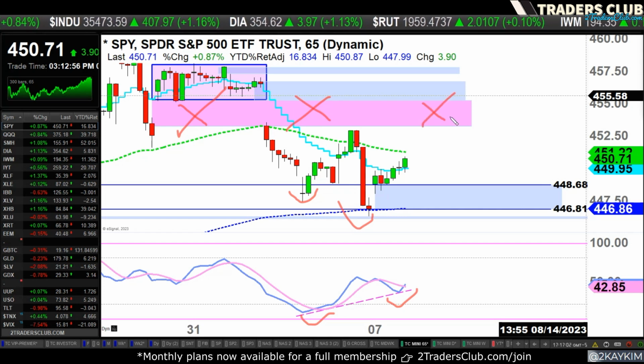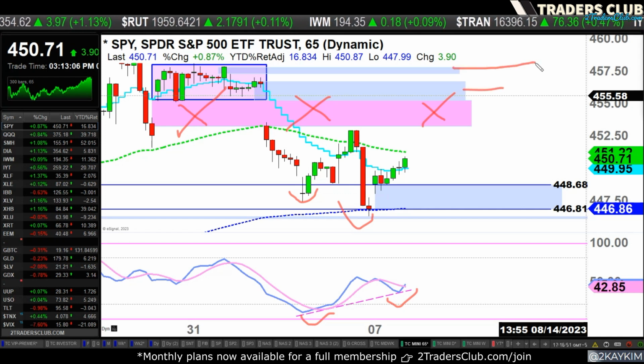Once this island down gap gets filled, it will be much smoother for the bulls to go ahead and continue to advance and fill some of those down gaps here at 455 and 457. But for that to happen, we all know that one day up move is not gonna mean much without that follow through.